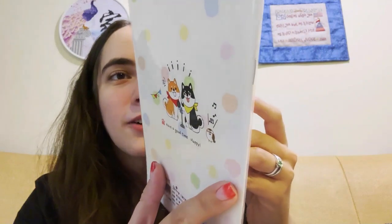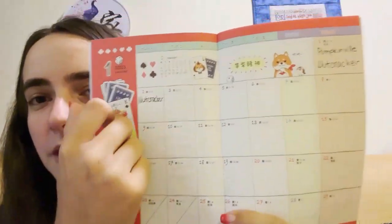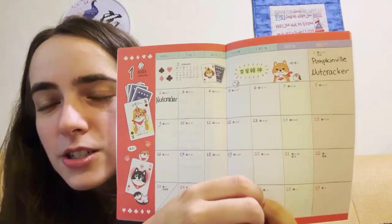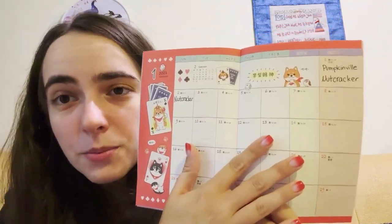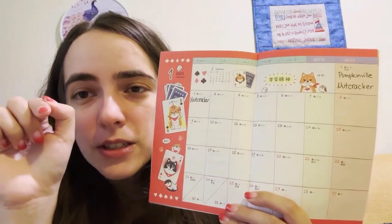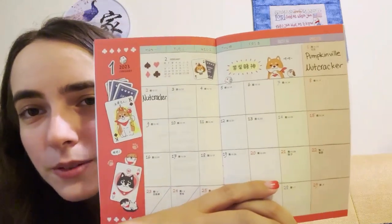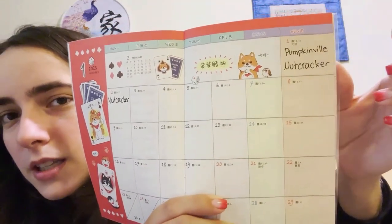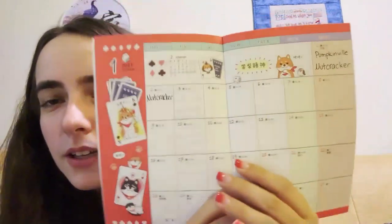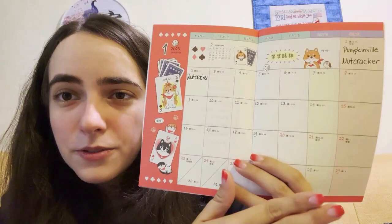So how I'm doing this is, I'll show you January so far. Every day that I stitch, I'll write down the name of whatever project I work on. If I start a project, I always put a little heart next to it. And if I finish a project, I put a little star so that I can keep track of everything. So on the first, I worked on Pumpkinville and then Nutcracker Parade. And then today, I also worked on Nutcracker Parade. So that's how I fill it out.